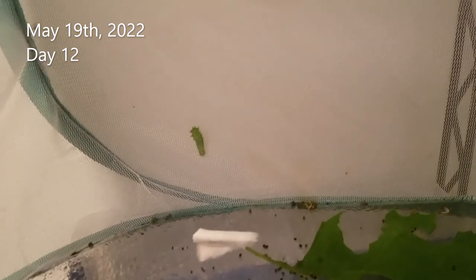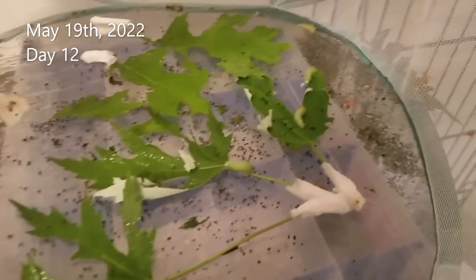Put that back there. We've got one that's back here on the wall. Not really sure what he's doing. Probably getting ready to shed, honestly. And then we've got one that you can't see, but he's right here, and he's just chilling. So yeah, that's how they are doing on day 12.